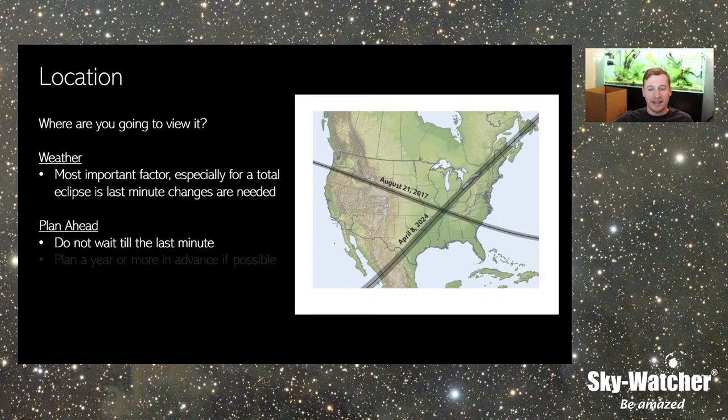But you need to plan ahead, and planning a year or more in advance is the best way to do it. You want to make sure come the day of the eclipse, everything is easy at that point. No last minute planning. You know what your gear does. You know how it works. It all comes together come eclipse day. There should be no second guessing anything on that day.